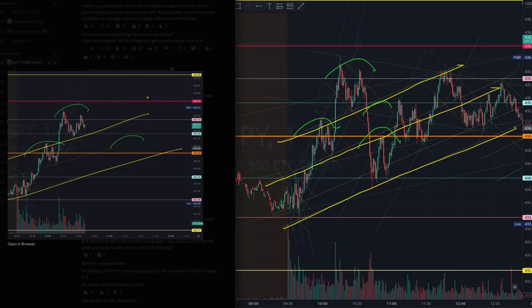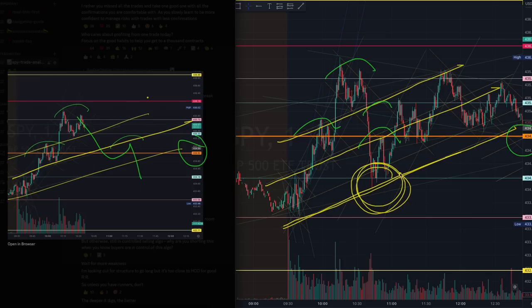I caught this move only after orange, where we broke out of this other yellow algorithm here, as I showed you. It formed that beautiful head and shoulder pattern here. So you could have caught this trade, but as always, you noticed that we have the algorithms here. You have to protect the trade as the algorithm and structure demands. So there was a trade that you could still have caught and must protect by then.